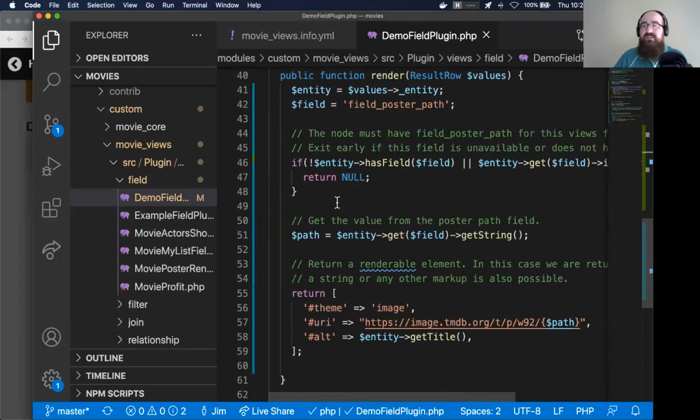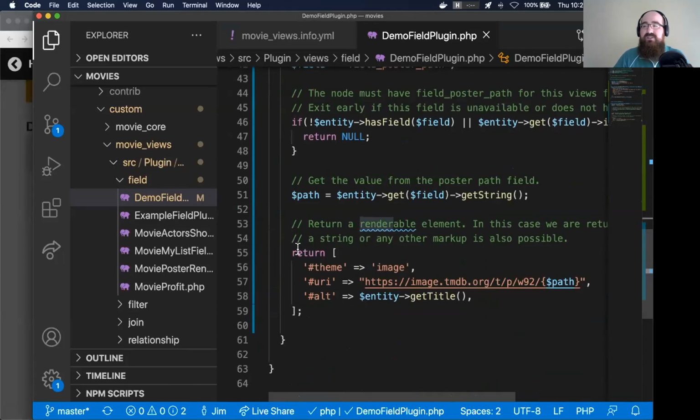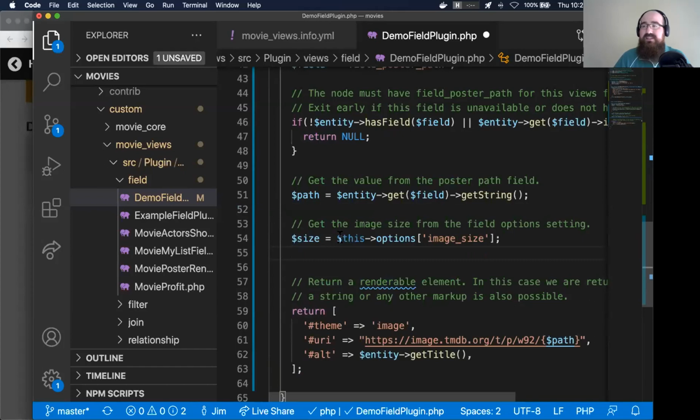So come down to the render method. This is where we decide what would display, all the way down to where we're returning. And the trick here is I need to get the size that was selected in that option above, and there is a method for that. So the size equals this options, and then the name of the form element that we defined above. It was called image size. And I can now use this size variable instead of hard coding it here.